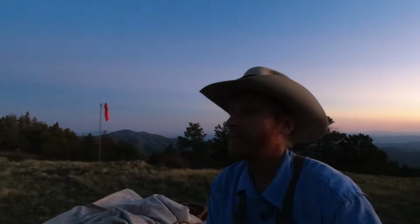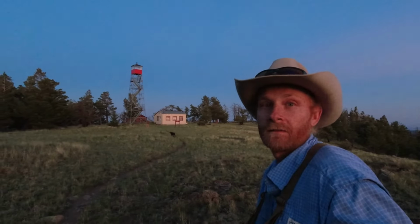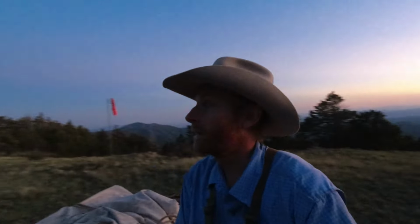I made it to the top, the lookout tower, but it's getting dark, and I need to go water these horses, so I'm gonna go check this spring, see if it has water. I'm back on top just as sunset. It's getting dark, so I figure I'll find a tree to lay under here, get the horses taken care of.